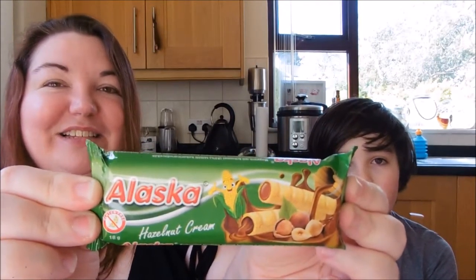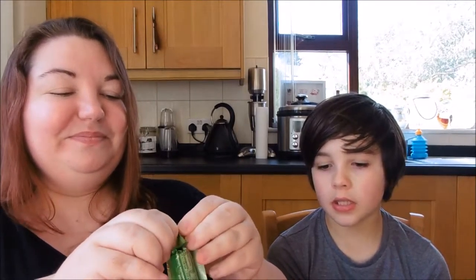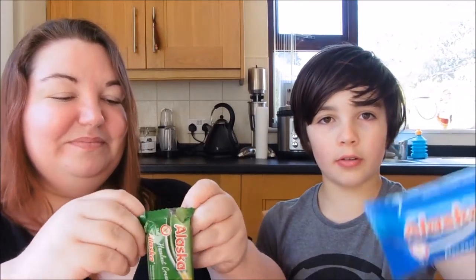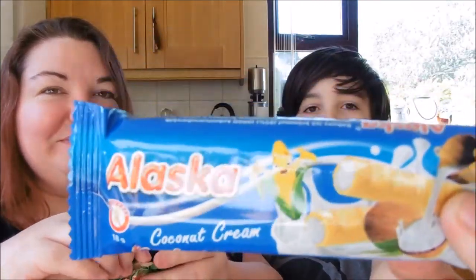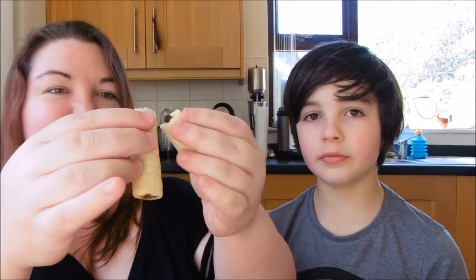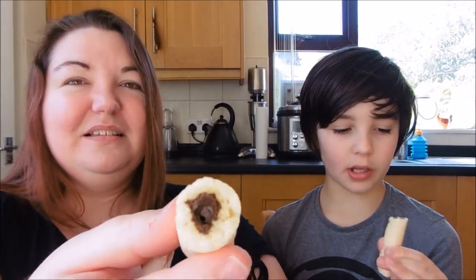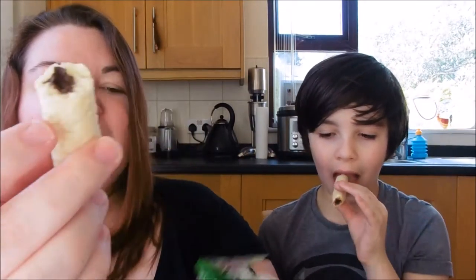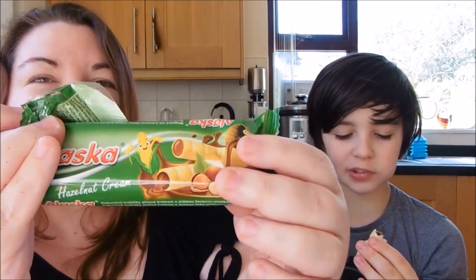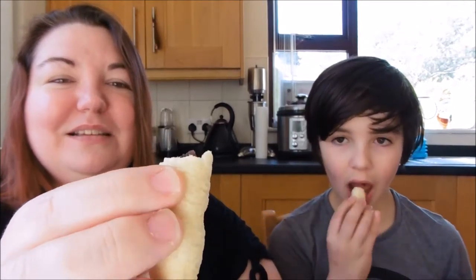This looks quite tame. This looks like a hazelnut chocolate biscuit. Then we've also got that flavour. The coconut one. Okay. It's breaking off. Oh, it's not what I thought it would be like. They look a bit like wafers on the outside. I thought they were going to be like the ice cream wafers. They're spongy. But it looks more like packing peanuts filled with Nutella. And it smells like them as well.